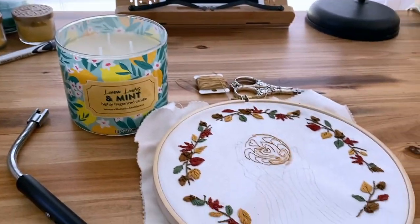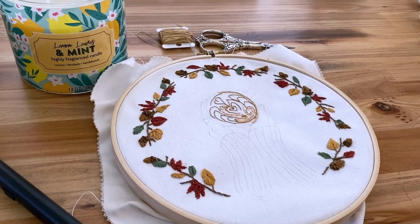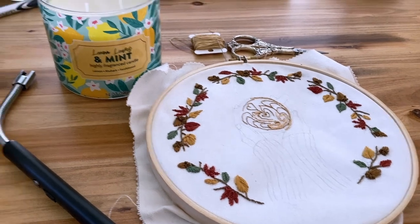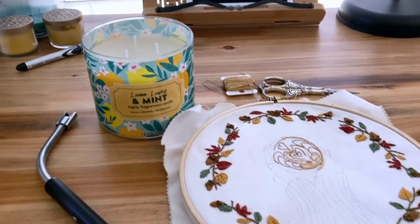So I'm gonna burn this new candle, and I'm going to listen to more of The Girl from Everywhere and work on some embroidering for a little bit. Hopefully, keeping my mind busy will help me relax into the story and like it a little bit better, but we'll see how it goes.